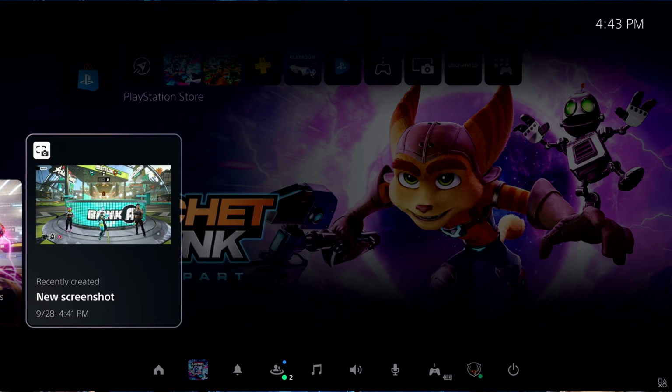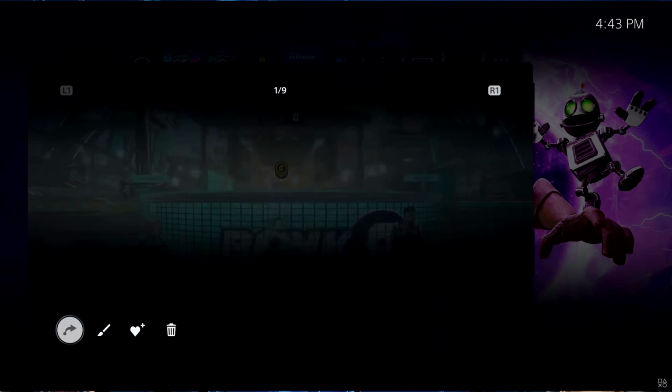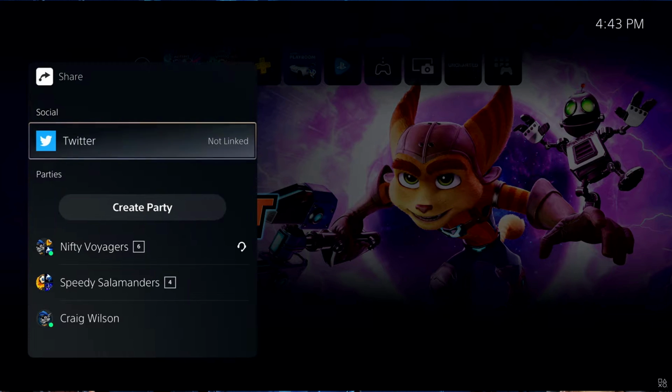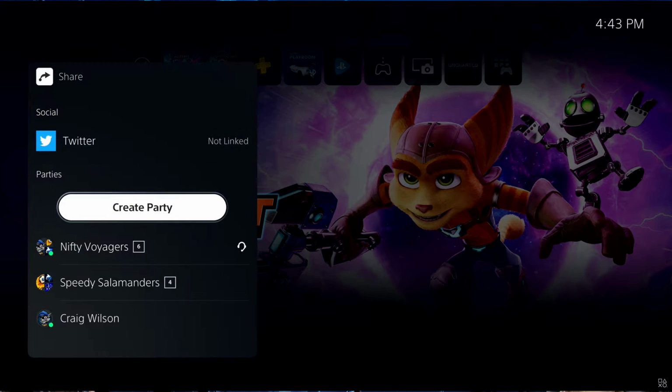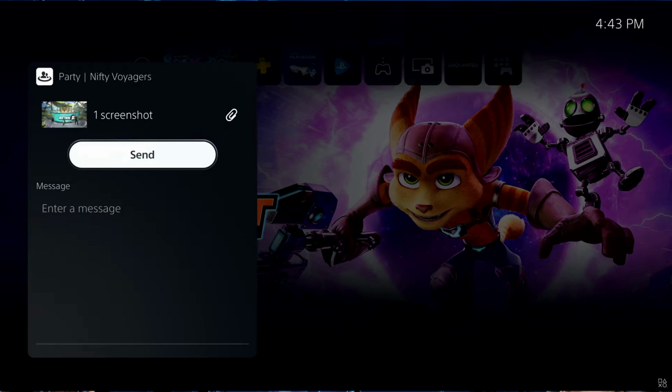We can find recently captured media in this handy card in Control Center. From here, we can do some quick edits, but I think I'm ready to share it right now. On PlayStation 5, I have the option to share videos and images to supported external services, or I can send them directly to one of my parties. Remember, parties are bigger than just voice chat now, so I'll select one of my favorite parties here.